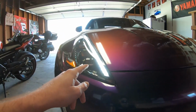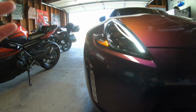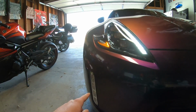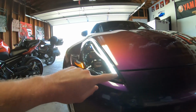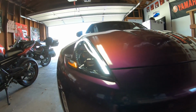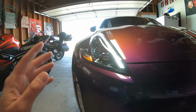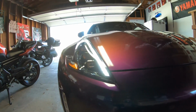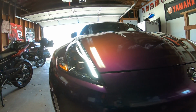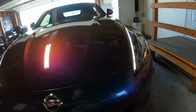However, the only complaint I have about these is I also have my OEM DRLs still, and during the day, these basically outshine those. So you can see these pretty easily, but these you can't really see during the day. Once it starts to get dark out, you can see these a lot better. But if you're driving around in the middle of the day, you'll be able to see these way better than these, which I don't really like that much. I would like them to be even. But again, that's just a small nitpick, nothing crazy. They do look really nice.